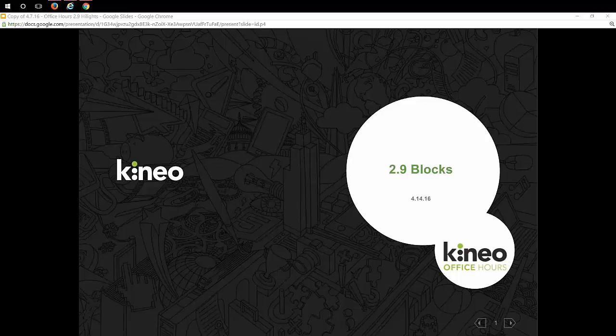Today we are going to be exploring 2.9 a little bit further. We're going to be taking a look at two of those blocks that we mentioned last week. We are going to take 2.9 in little baby steps. We're going to look at each of the different little features as we go through over the next couple of weeks. There's some really cool features.